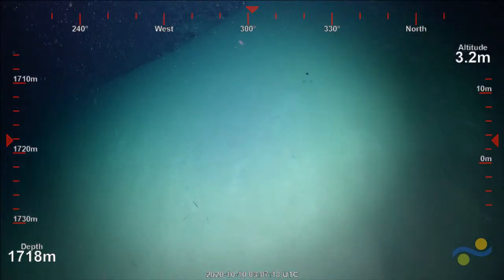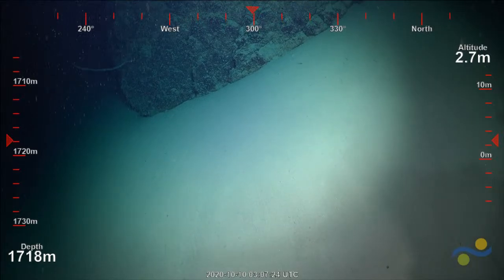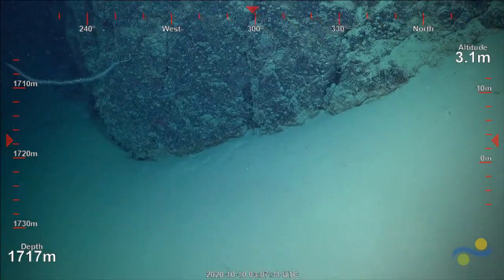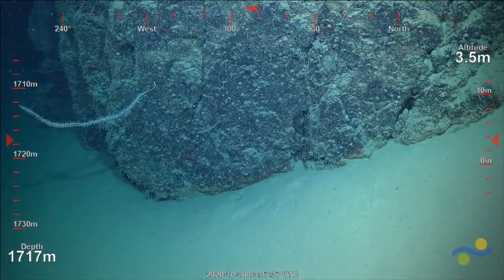Oh, that's interesting. It's a rocky rock and it's got something on the edge. This looks interesting. That looks rocky. Okay. Yeah, let's have a closer look. Yeah, this is bamboo coral. You can see the nodes on it.